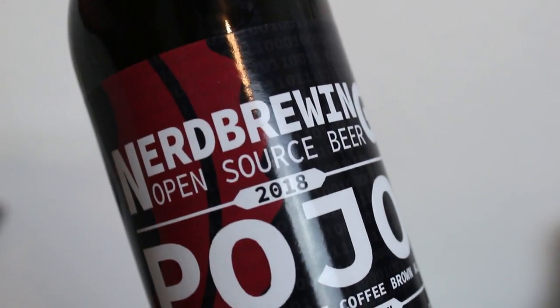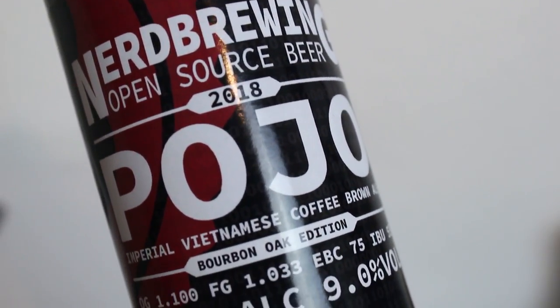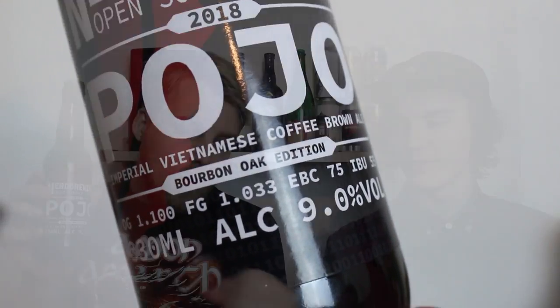So I think when they say bourbon oak, it's because it's been aged on bourbon oak chips. Not bourbon soaked oak chips, but actually chips of oak from an actual bourbon barrel. Yeah, we don't really know because you can't really find the info online. But they got original gravity, final gravity, EBC, IBU, everything. 55 IBU, that's quite high for a brown ale. And it's 9%, but that's all the info. It says that it's brewed at, if you translate it, the small beer factory in Malmö.